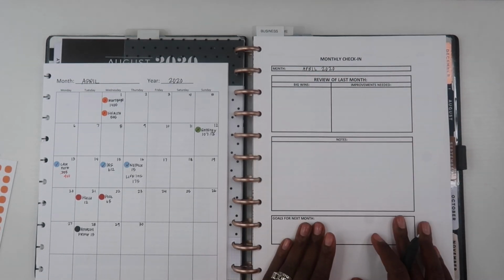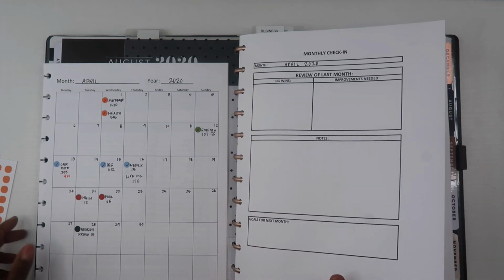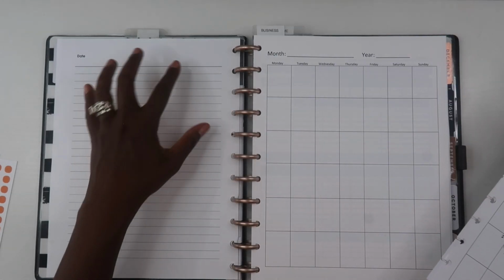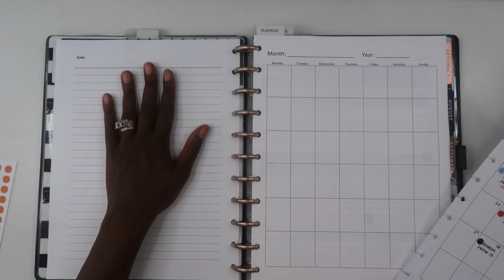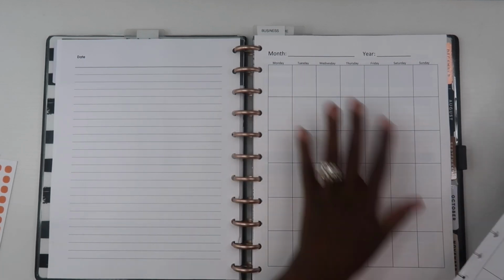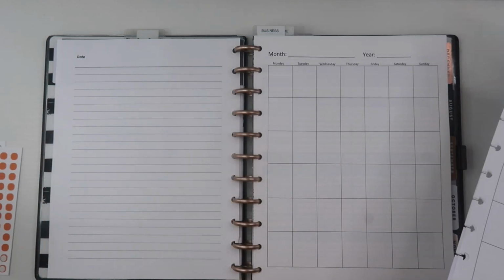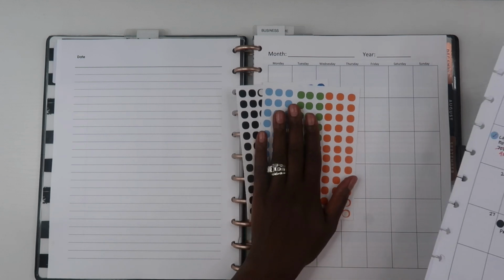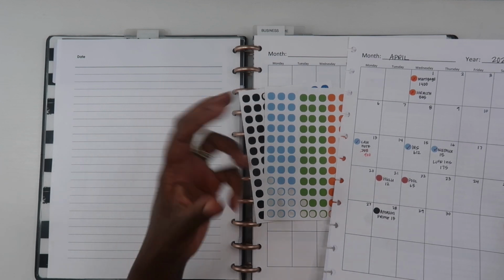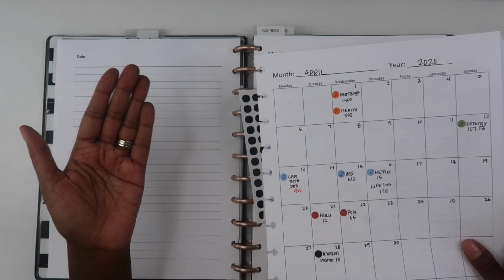I still need to do my April check-in, and I'll leave this blank for now because that is for another video. But on the back here, I still have this sheet where I add out all of my preliminary weeks, and then I have it here where I'm going to put in my monthly spread with my colorful dots. As you know, I associate each color with a particular check. So every time we get paid, I just change out the colors to be associated with that check.